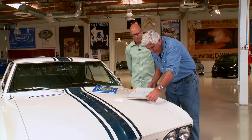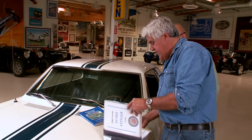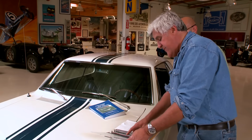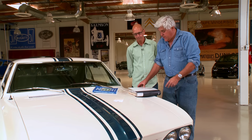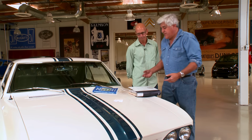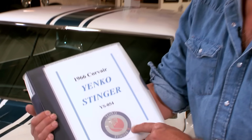Yeah, I can spend hours looking through all this kind of stuff, but it just kind of bonds you with the vehicle, and it gives you a sense of history that goes with the car. And when you have that serial number, you know yours is number 54. There's only 100 of these, and it's a pretty exclusive club. But see, it says Yenko Stinger. That's the original one that came on the car.